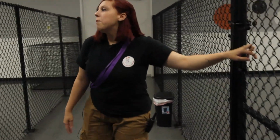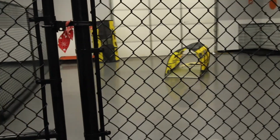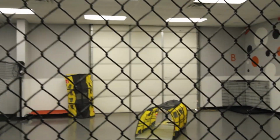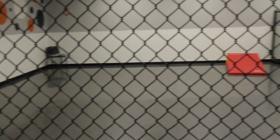Also, when we get busy or if there's inclement weather, we can open up this garage and it leads to the outdoor play spaces as well, where there's 5,000 more square feet of play space. As I mentioned before, the building itself is 10,000 square feet, so over 7,500 square feet of that is just for dogs to play.